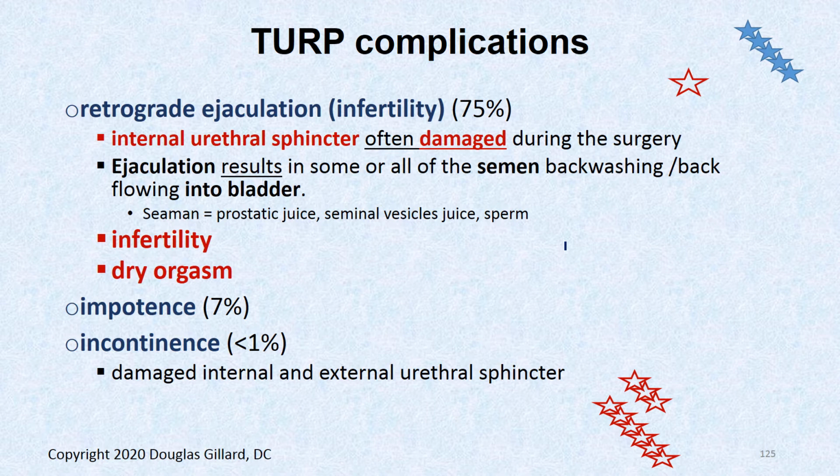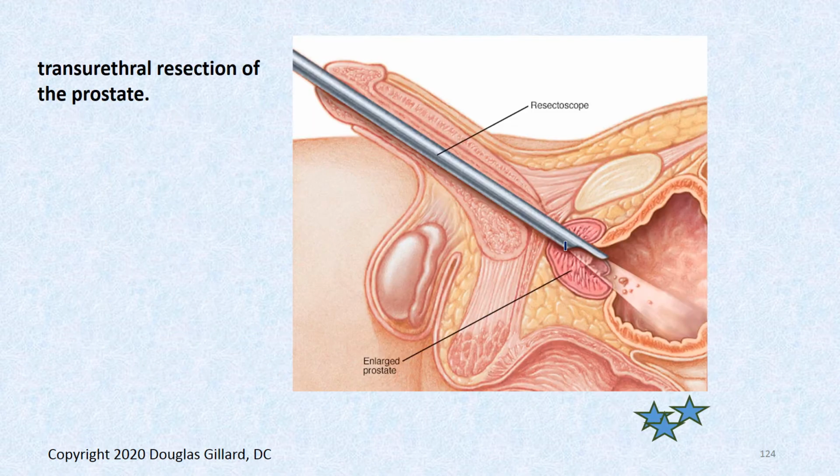So there are some problems. Interestingly, he didn't talk at all about the biggest one, retrograde ejaculation. So if you're trying to have babies, when you ejaculate, you need the internal urethral sphincter to shut. Sperm has been stored, and you've got prostatic and seminal vesicle juice. You don't want that to go backwards. And so this procedure destroys this internal urethral sphincter. And when you ejaculate and the prostate contracts, some of it backwashes into the bladder, and you become sterile.